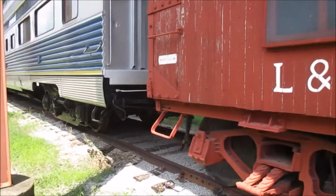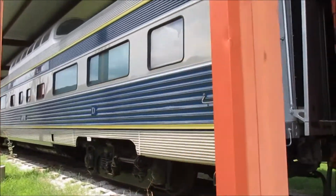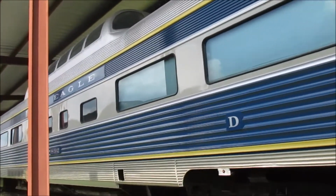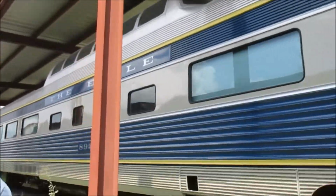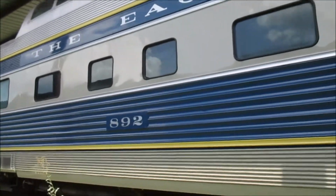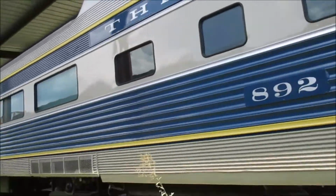I love this one here. I do too. Yeah, double decker. Look how long it is. I know, it's so long. Look, I like the bubble on the top. I bet it would be hot as nuts up in there though. Oh, God.